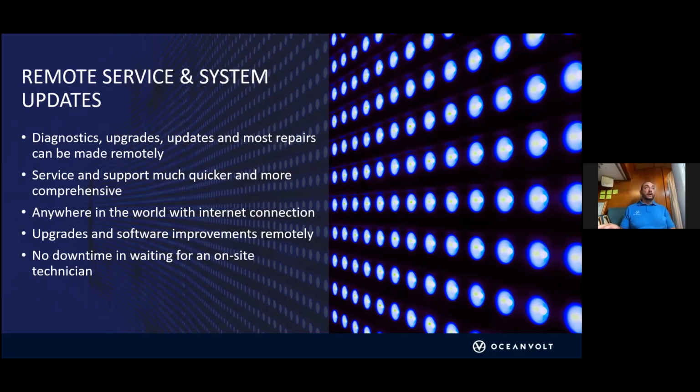The advantages of that are immense, especially when you need it. And that's one thing that hopefully you don't. Hopefully with the Oceanvolt system, everything's working well. However, for those of us who've spent a lot of time on the ocean, I think we've learned that that's not always the case.